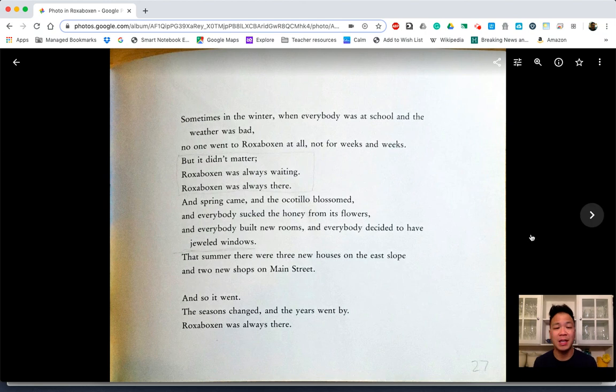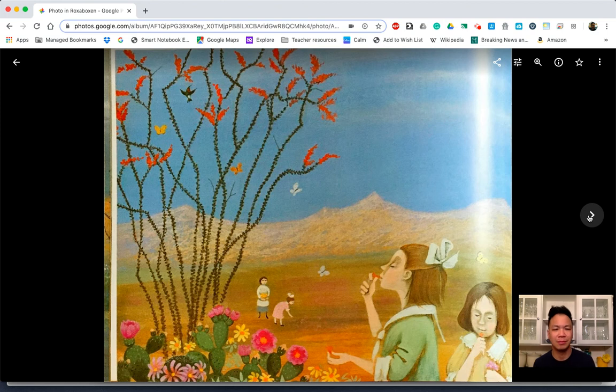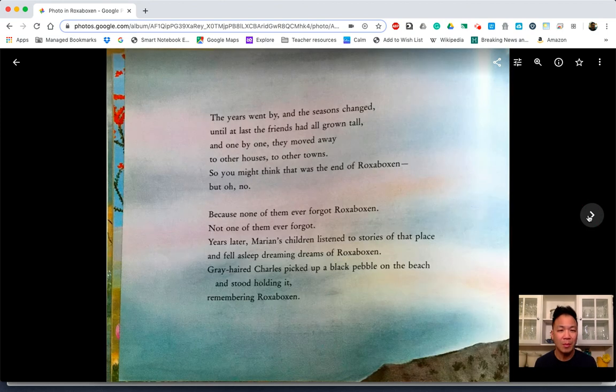And so it went. The seasons changed and the years went by. Roxaboxen was always there. The years went by and the seasons changed until at last the friends had all grown tall, and one by one they moved away to other houses, to other towns. So you might think that was the end of Roxaboxen, but oh no, because none of them ever forgot Roxaboxen. Not one of them ever forgot.